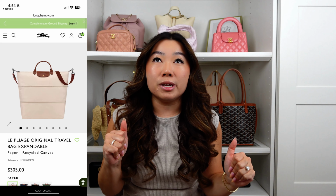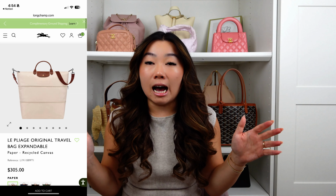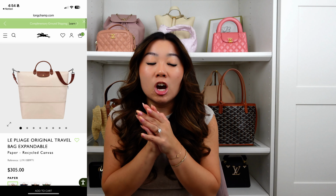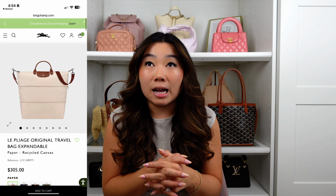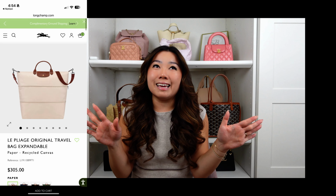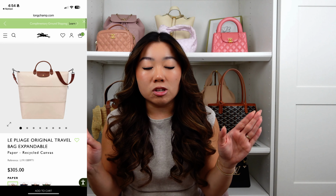I did bring this with me to Hawaii that one time I got my Dior book tote, and the entire book tote fit in the bag, obviously smushed, but it did fit. So I was very impressed and I use this every single trip. I always think, oh, I don't think I need to buy anything, I'm probably not gonna get anything, I don't need to use this. I always open it up.